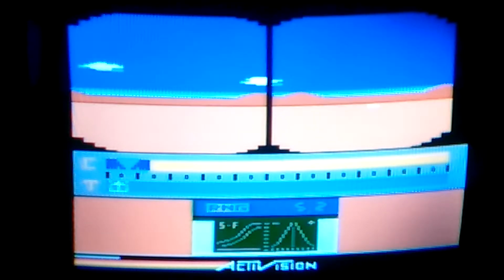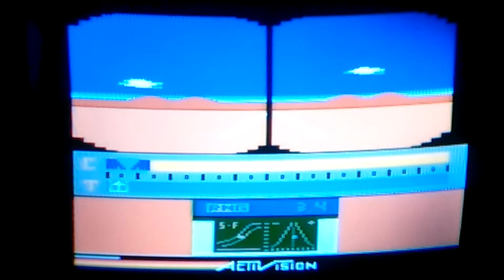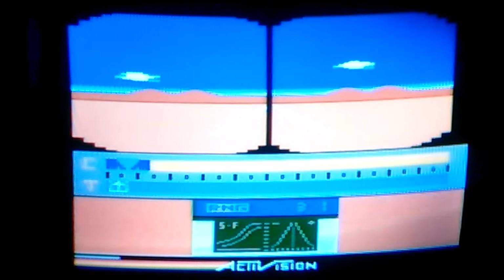Okay, so we're heading down to the desert now. We're about to land. I need to find the runway. Oh, there's the runway. What if I didn't find the runway? That would have been bad. That's what happens when you get Ray Phoenix to be your commander and you don't train him properly. Because I'm not trained. I never did any of this before. It's my first time ever beating this game.